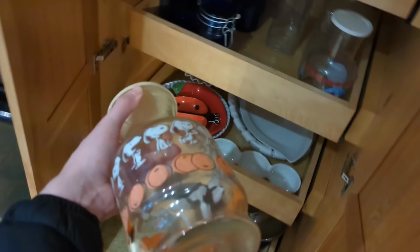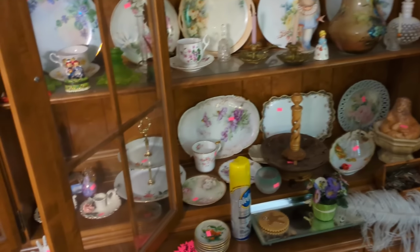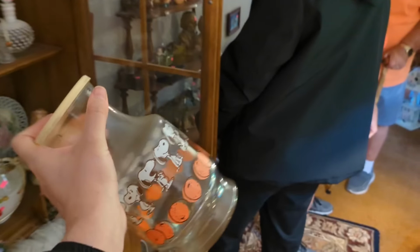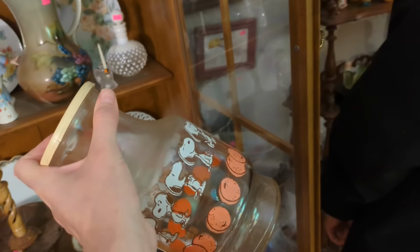Wow. Oh, look at this. Snoopy and oranges. That is interesting. For the orange juice carafe. I don't like to ship things like this, but Mark can. I'll get it for him. See, I used to sell all this kind of stuff, and I've just gotten a little bit simpler as the days gone. I got you this if you'd like it. It's Snoopy and oranges, which people collect.